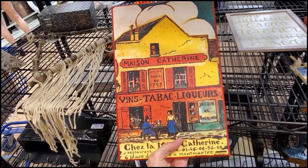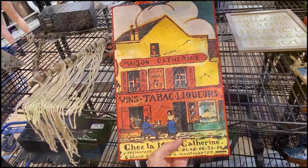This one cost me $3.59 after the discount. It's a little smaller, but I just love the subject matter and the colors, so I still think I can get $20 to $25 for this one as well.